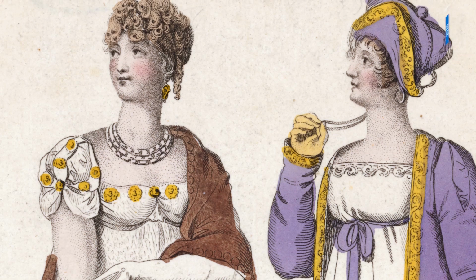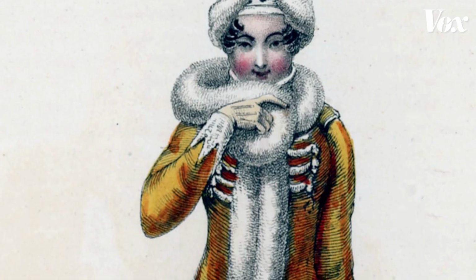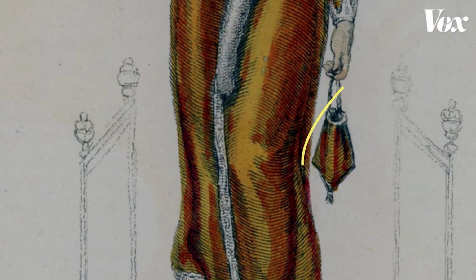In the 18th and the 19th century, when these were really the norm, there was no complaint about women having no pockets. But over time, silhouettes of dresses began to change, and so did attitudes towards pockets. Fashion journalists began rallying against the tie-in pocket in favor of the reticule, a small purse. And you have two sides. You have those who call themselves the pocketists and those who are the anti-pocketists.